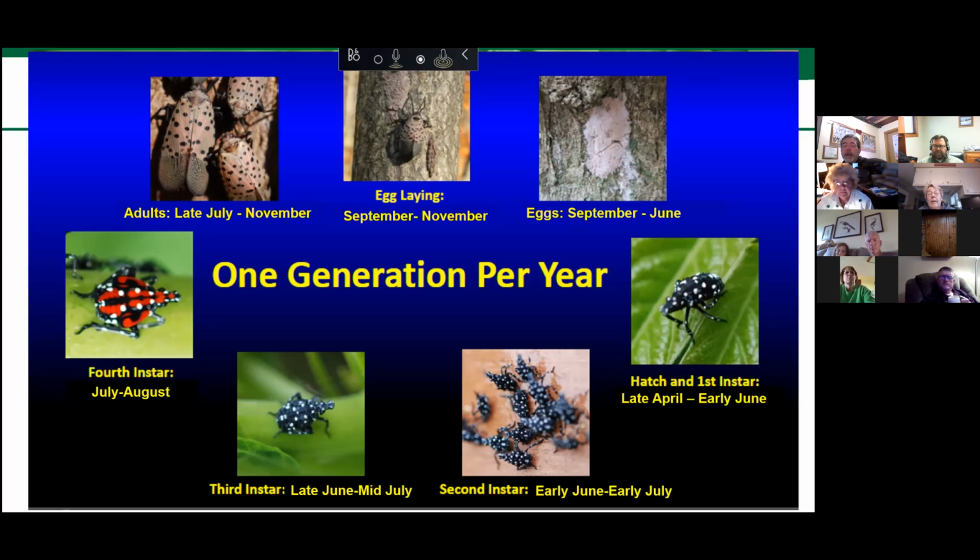Over time, it'll start to crack because the female puts a waxy secretion over the top of it. And when that waxy secretion is fresh, it actually looks like silly putty. It has that same kind of sheen to it. But as it dries out, it starts to crack like mud. They'll hatch typically in late April through May. Sometimes they don't hatch until early June, but that's pretty rare.